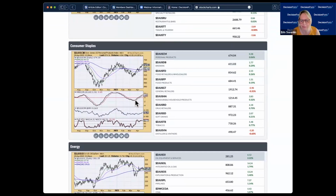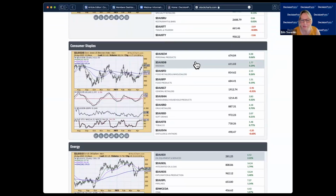Notice these PMOs when we flip through stochastics where they are. This is a nice strong chart for personal products. Brewers up against overhead resistance. And while that looks positive here, I know people would say, oh, that's a big double bottom. It isn't actually, because double bottoms are reversal patterns. They really should come off of a big decline. We're not seeing that. You could maybe make a case for a triple bottom coming in here. But overall, I would just be careful for brewers. They're getting up against that overhead resistance.